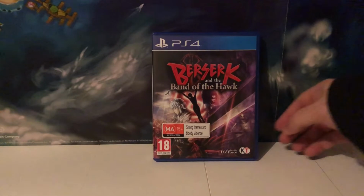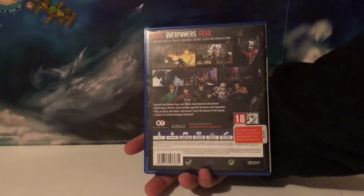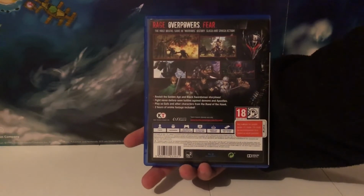This is an interesting one I found, Berserk and the Band of the Hawk. This is a pretty interesting game, and I found this at EB Games. It's pre-owned, and the disc was perfect, immaculate, so I bought it because I typically don't buy pre-owned games unless the discs are spotless, and yeah, it's just another anime type one that I didn't know about. That was a pretty cool find. Sorry about that.